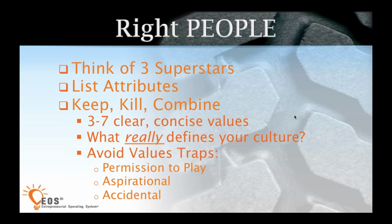I'll give you an example, though. One of my companies did choose to use the word professional, but the value was professional in an unprofessional industry. And really, what they did is low bid work, like in a county, plant 250 trees, for example. So that's permission to play, and just thinking about the words that you're using.